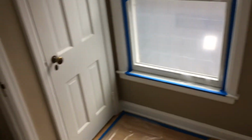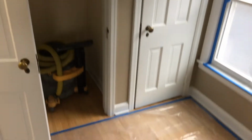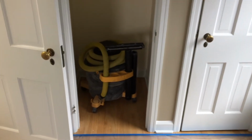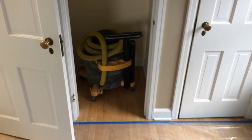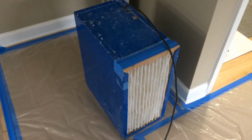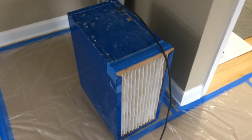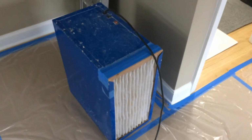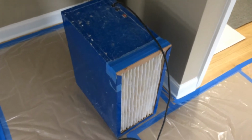Windows covered, etc. We do a lot to contain and mitigate dust with a HEPA vacuum, which is 99.97% effective. And this is an in-room filter unit. Keeps dust down while I'm working. That makes me happy. You always want a happy contractor in your house, believe me.